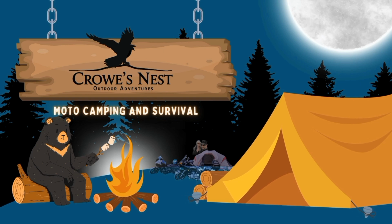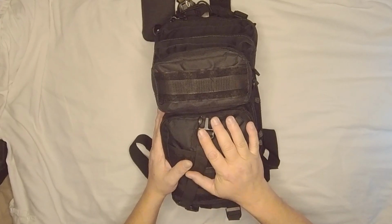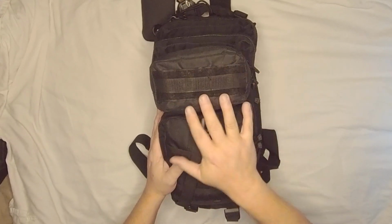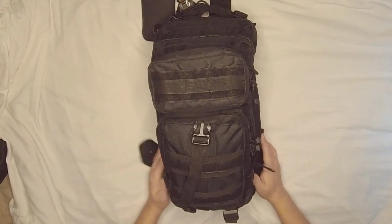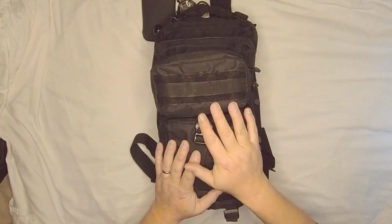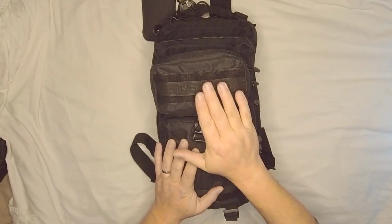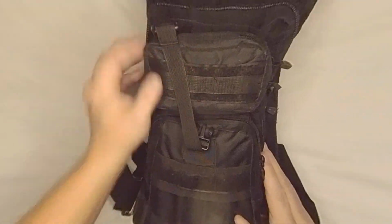Let's go. So here it is, my friends. This is my INCH bag. This bag, combined with everything else, is what I call my survival system, right? I've got my daily, I've got my few days, I've got my week, and this is who knows when I'm ever going to be back in civilization. So let's get into it.